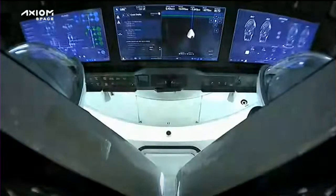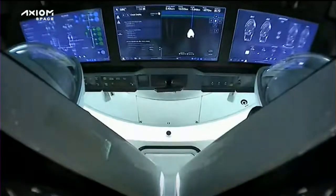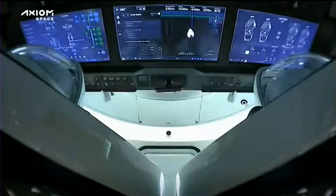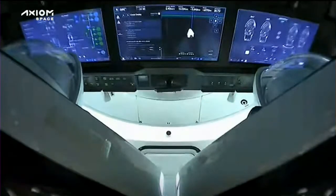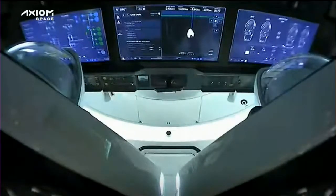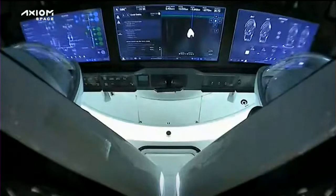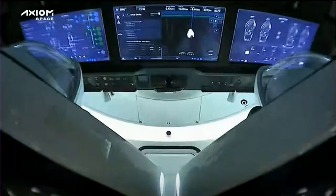Live view there inside Dragon Endeavour with the Ax-1 crew. They have splashed down in the Atlantic Ocean, and the recovery teams are working to prepare the capsule for lift onto the recovery vessel. After Dragon is on the recovery vessel and fastened down, the teams will open up the side hatch and poke their head in and get a quick thumbs up from the crew, and one by one we'll see the crew egress, or exit, from the capsule using that side hatch.